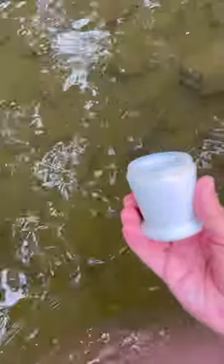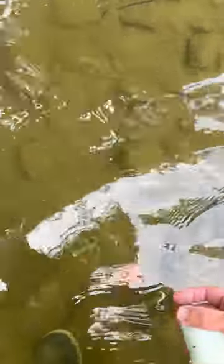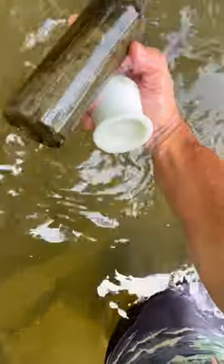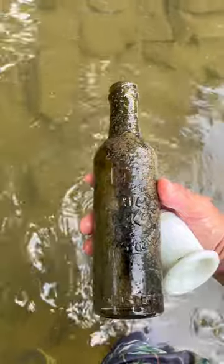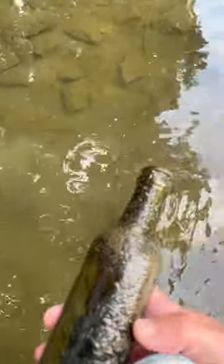Alright, I'm almost back out. I just picked up a little cream jar. I see this bottle here. It looks like it's going to be one of them Tokos. It's got that distinct shape. Alright, that counts as our old soda for the day.